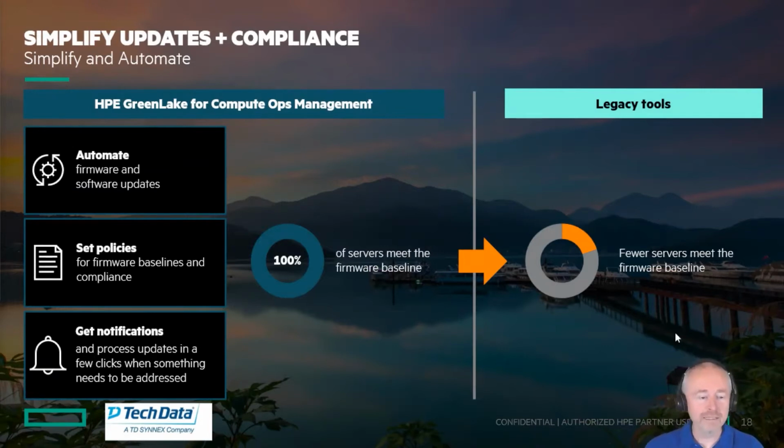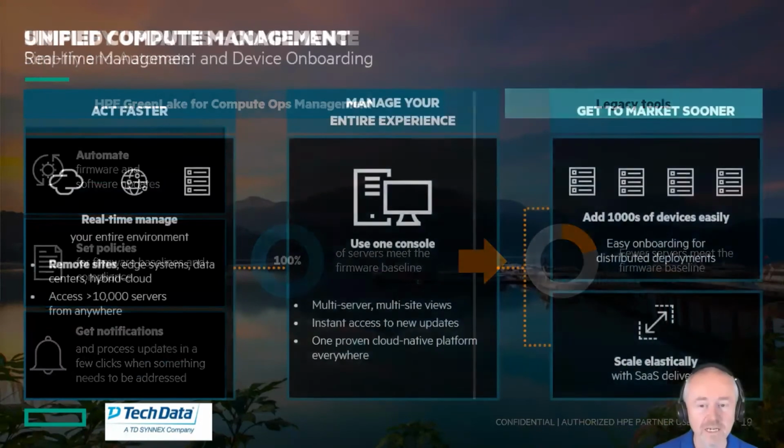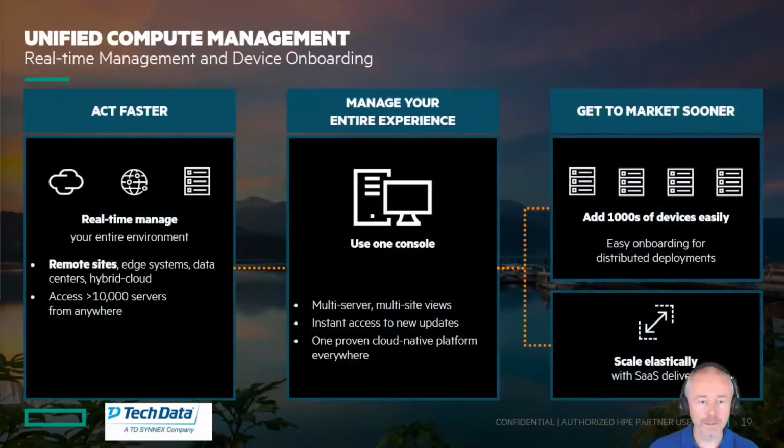And then the whole idea is that we don't need those legacy tools, or at least much less of those legacy tools. I'm going to show you. You've got to be aware of that. Definitely here in Belgium for those remote sites, I would love to have a customer with 10,000 servers. But in reality, it's just a few servers, multi-server, but also multi-site view. So if you have multiple sites, multiple edges, multiple locations, it's very easy.